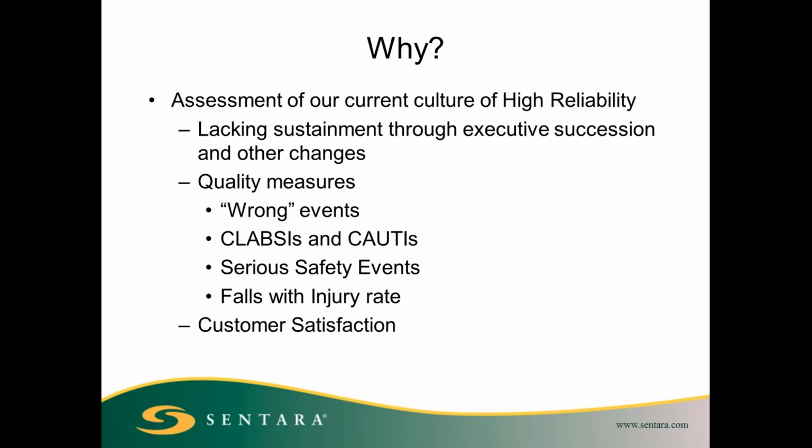As we brought on new hospitals, we had to inculcate those principles that we had learned from an HRO standpoint and our safety program standpoint with them. And over time, we realized that we really needed to have a refresh. Next slide.